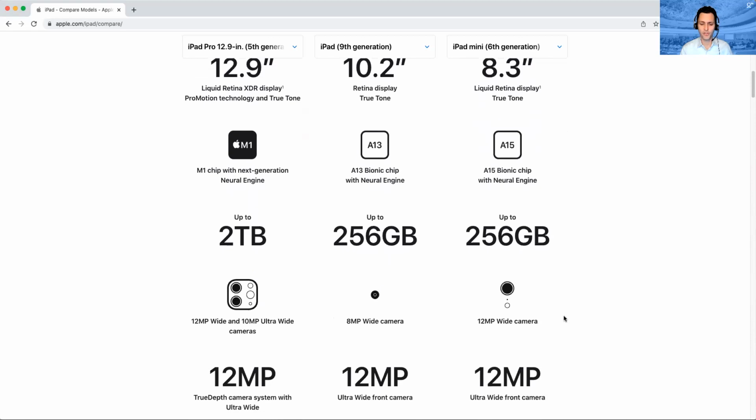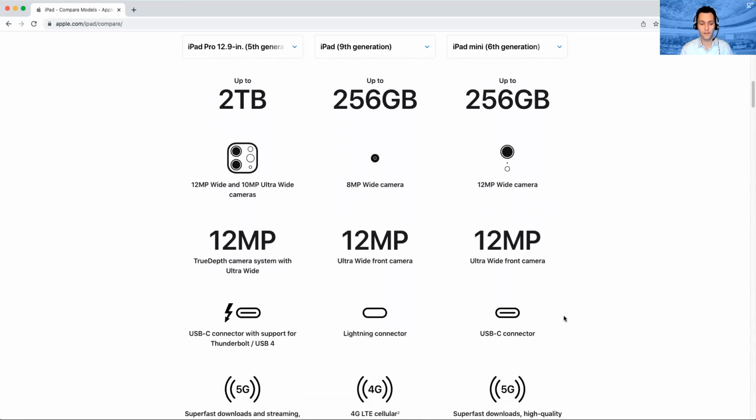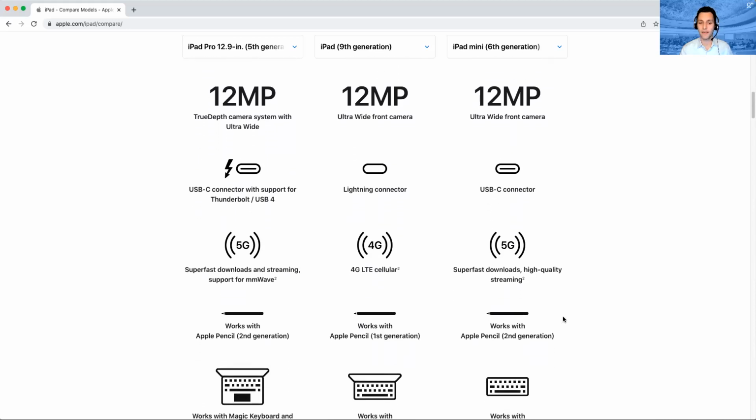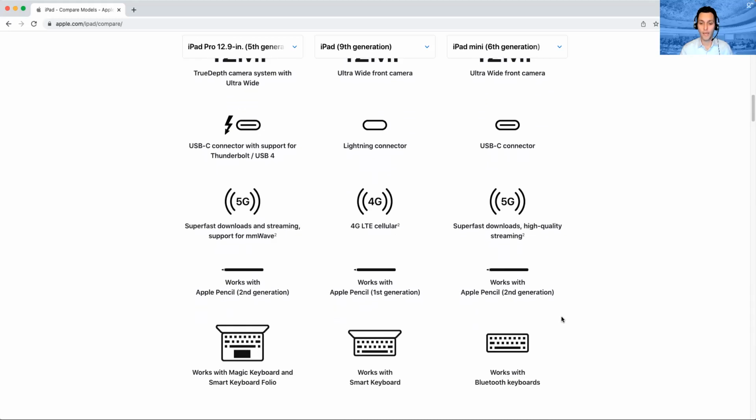Now, there are lots of other features on here. Most of these don't actually matter for consecutive note-taking, like what kind of camera it has. Nowadays, all iPads have good cameras, and unless you're doing video editing and stuff like that, it doesn't really matter. The connector doesn't matter. It comes with whichever one you get.